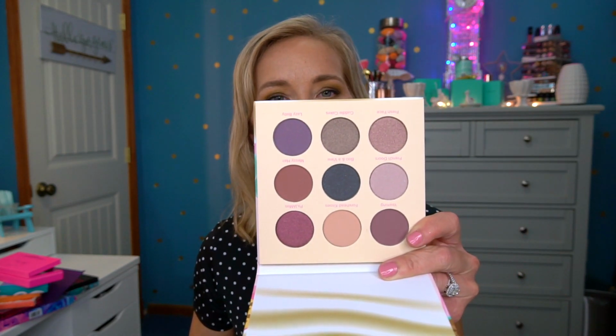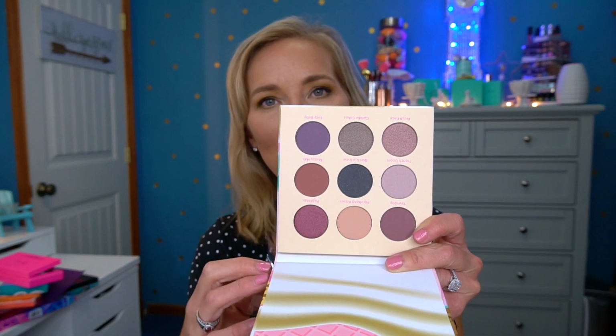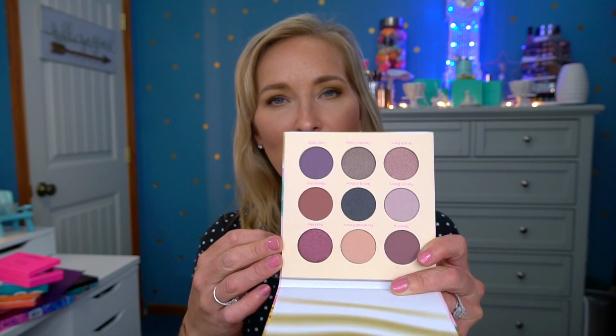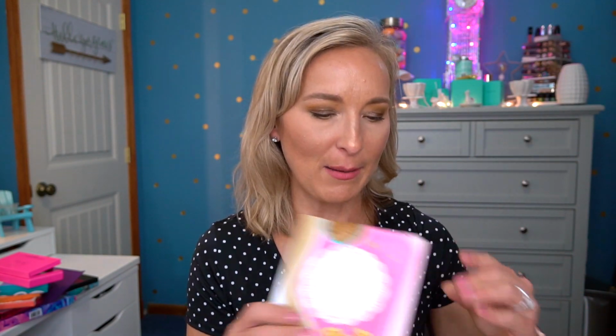So here's what the colors look like in this palette. It's cardboard packaging. It's just typical. Reminds me a lot of the Juvia's Place packaging, as well as the sizes of the pans. So we have a lot of pretty purple shades in here. I think it looks beautiful. That looks like a nice fall palette in my opinion.